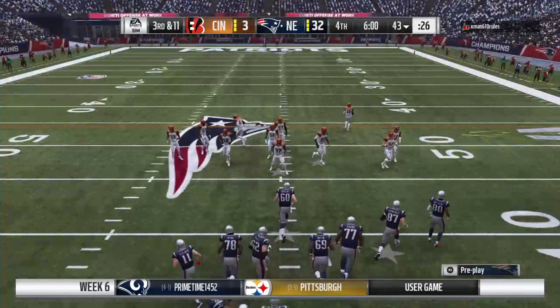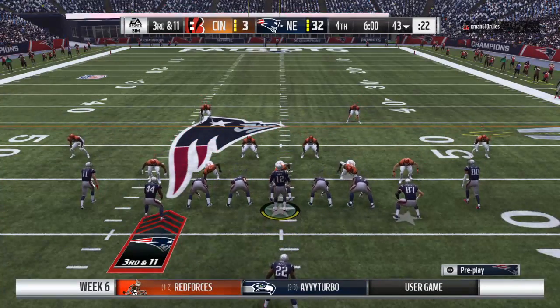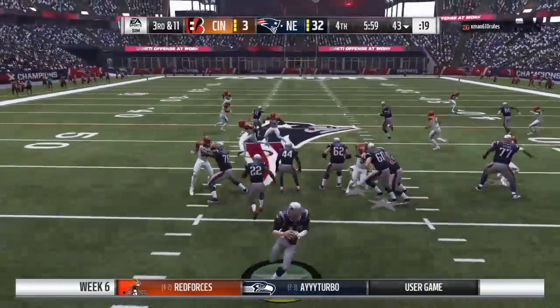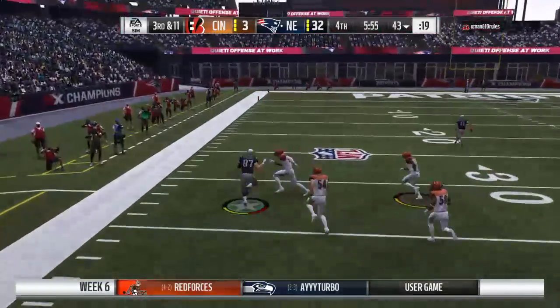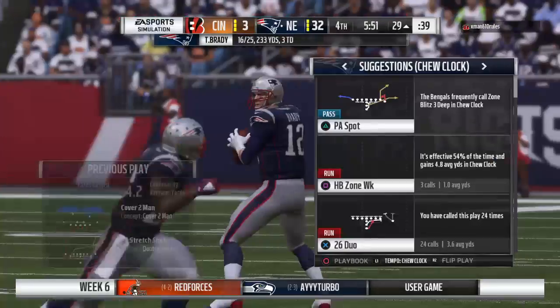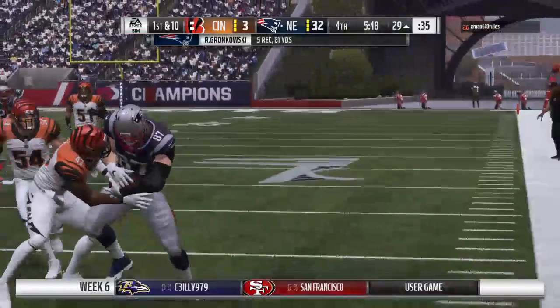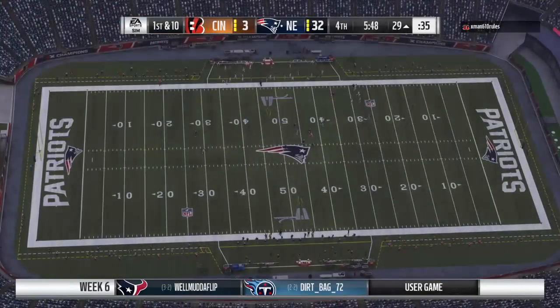New England on 3rd down. They've hit it 50%, 3 of 6 to this point. This is 3rd and 11. Now a play fake. Brady. Gronkowski, and he's got him complete. And he'll be taken down, but not before getting this inside the 30. They give him 27 yards on the 3rd down conversion.